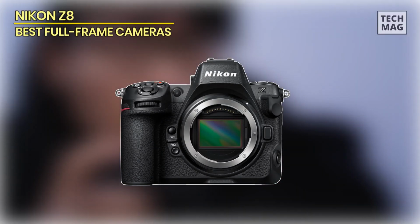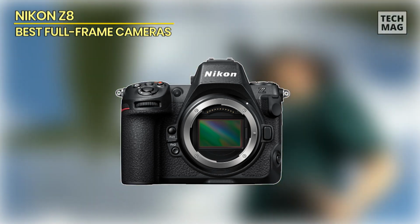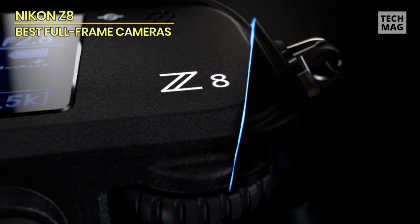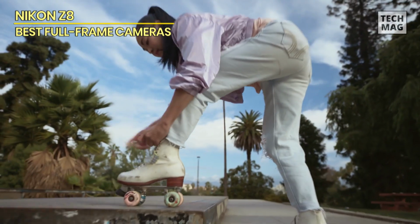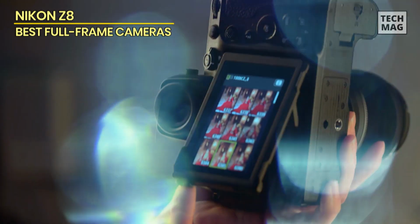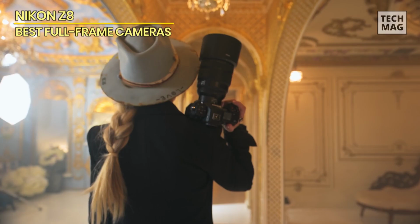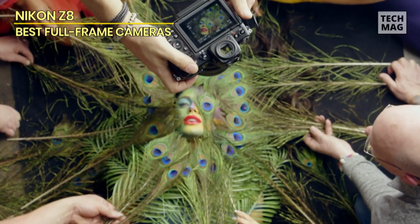Nikon Z8. There aren't many better full-frame cameras than this one if you're a professional photographer or have a lot of money to spend on your interests. If we had to summarize the Nikon Z8, we would say that it combines the best features of Nikon's flagship Z9 camera and the amazing Nikon D850 DSLR.